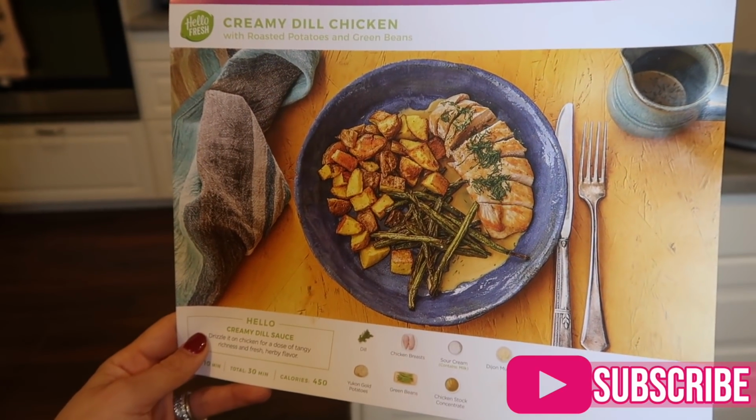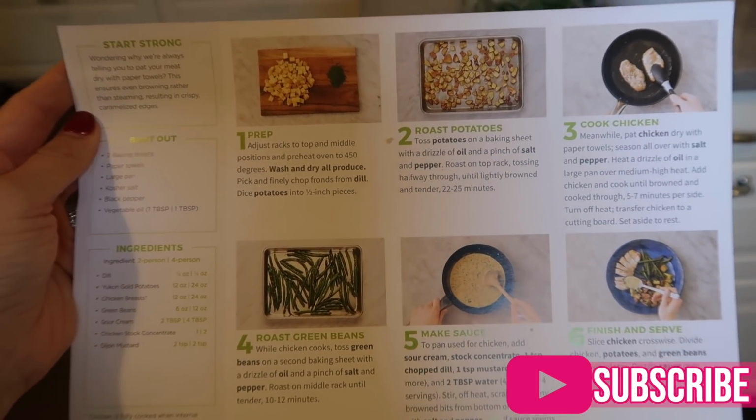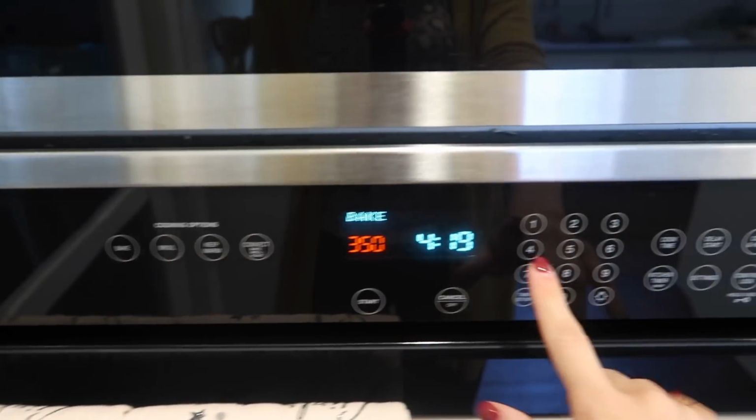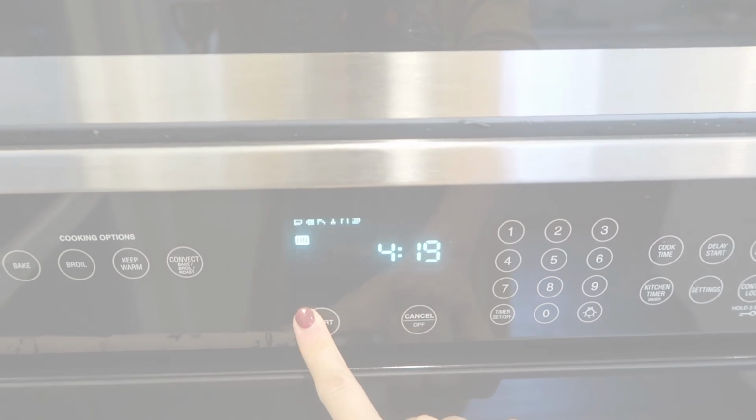While that's simmering, I'm going to go ahead and get started on our creamy dill chicken. I've already washed all the produce, and now I'm going to preheat our oven for 450, and I'm going to be using this for both our potatoes and our green beans.